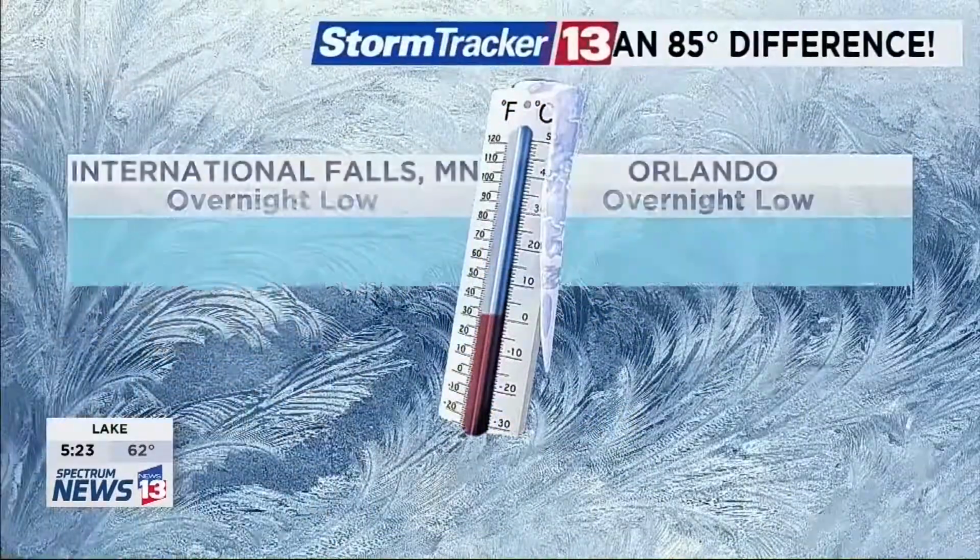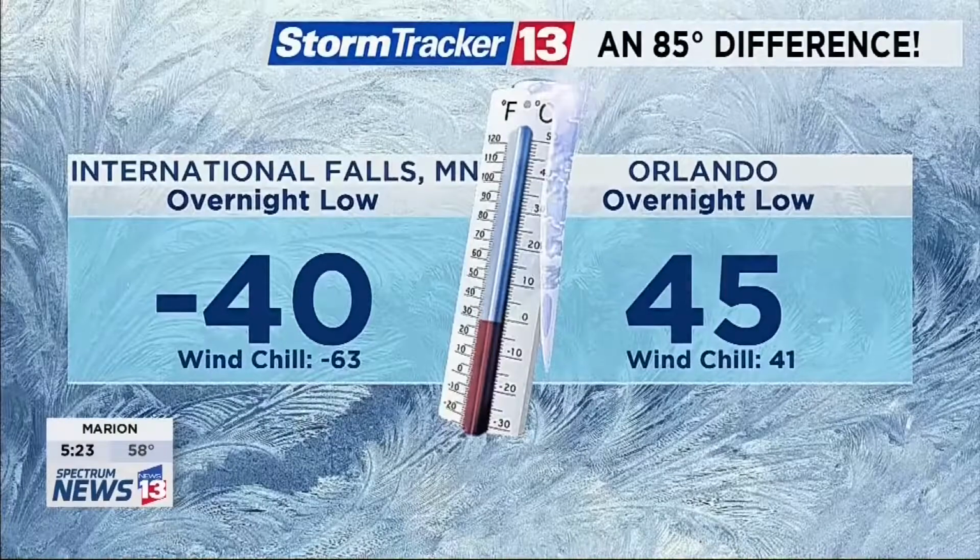A cold night in store, but if you think that's cold, check it out. It's here in Orlando going 45. International Falls, Minnesota, an overnight low of 40 below zero, and a wind chill index in the 60s below.